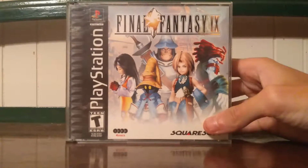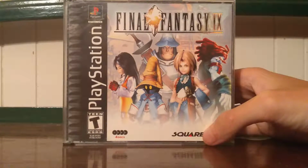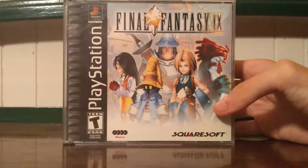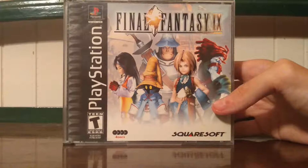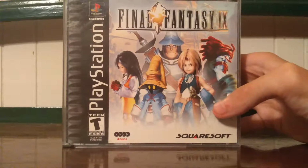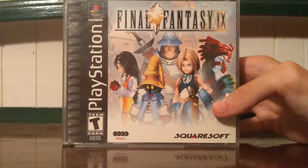And of course, following 8 comes 9. Now, the instance that I did play and complete this game, I actually owned a Greatest Hits version of this game. I actually got this Black Label long after I sold that Greatest Hits version. My problem with 9, I actually really liked the game, but my disc condition was absolutely horrific.